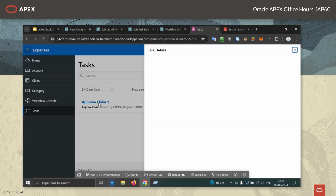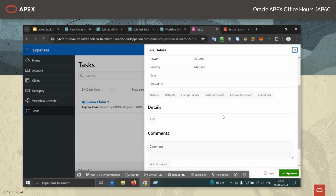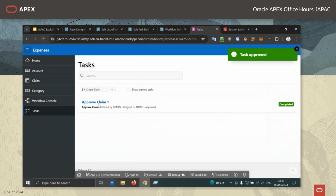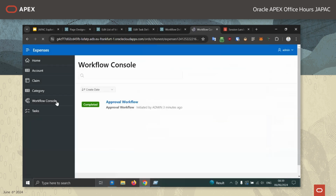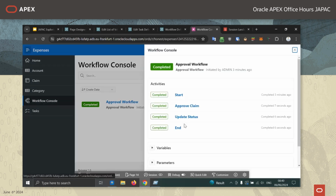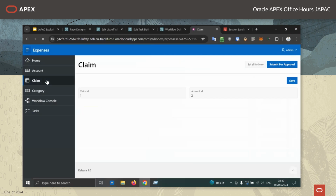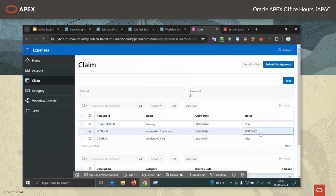So I can approve the claim. So I look at this and I can design all of this page myself, and I can put up the items for the manager to review it, and you can release and delegate and change priority, but I just want to approve it. So I approve it, the task becomes completed. I go to the workflow console. Oh, that's completed now. If I look up here, start, approve, update, end. Variables, we know it's approved now. Then with the parameters, this must mean only one thing. It's been approved. Cool. So let's set that to new.